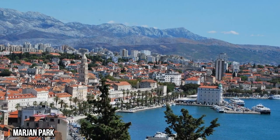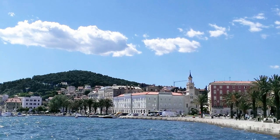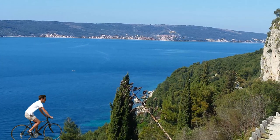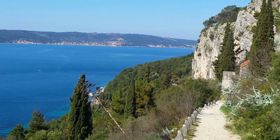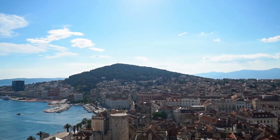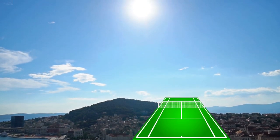At number 7 is Marjan Park. It is a paradise of some sort for outdoor enthusiasts and anyone looking for some peaceful, quiet time. Whether you want to bike, swim, hike, or just take a stroll, the park is the perfect place to enjoy nature. This lush, green park has many amenities such as beaches, trails for walking and jogging, tennis courts, and even a few small churches.